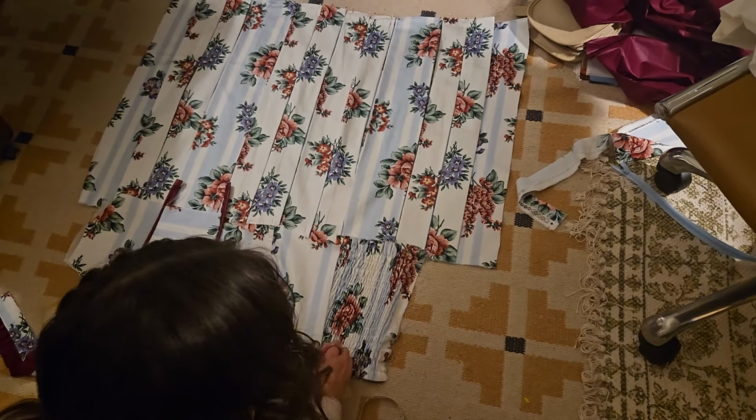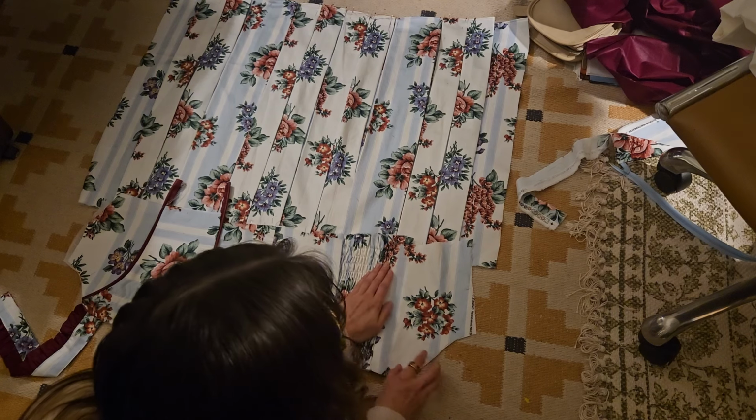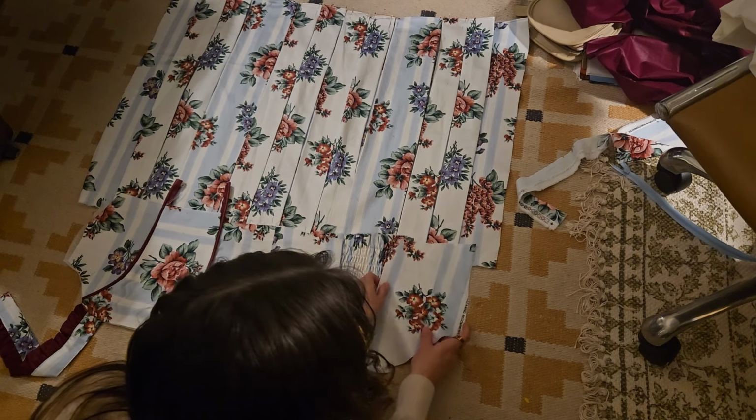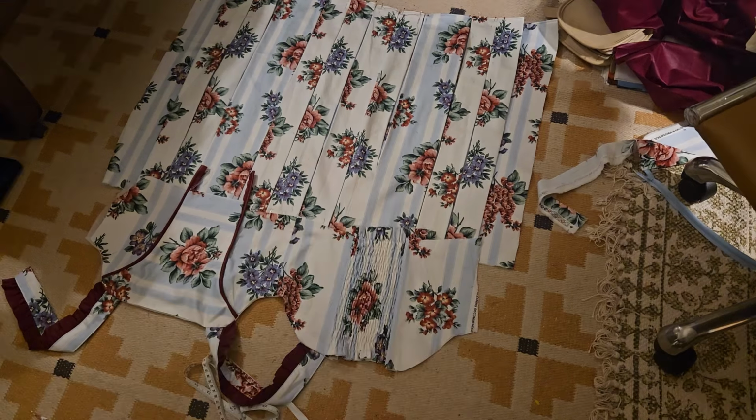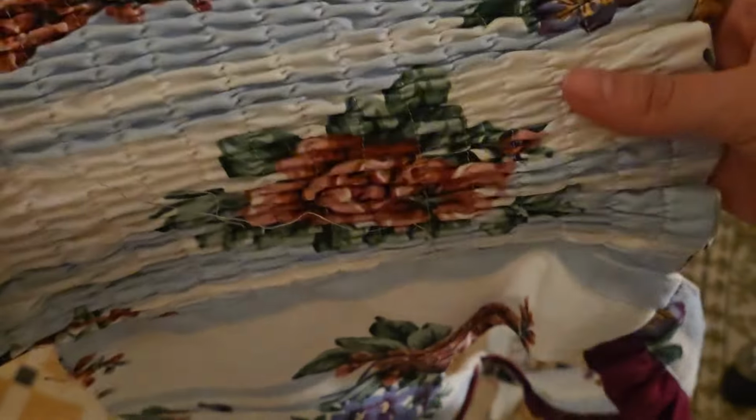Then I lined everything up so I could figure out exactly how much of the shirring panel I should use so that the waistband of the bodice lines up with the waistband of the skirt. And I stitched it in.